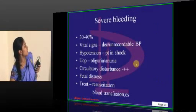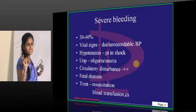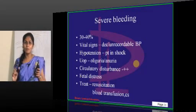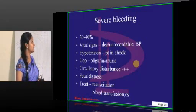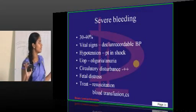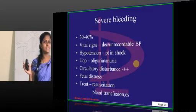Severe bleeding. When do we call it severe bleeding? Around 40% of the bleeding. The patient has already had 40% blood loss. And sometimes there can be very low BP readings or unrecordable BP readings. Patient in shock. All other features will be seen: oliguria, anuria, everything. If you put a Foley's, no urine output. Fetal distress is seen in such a condition.